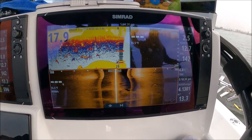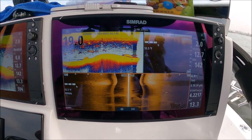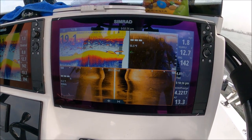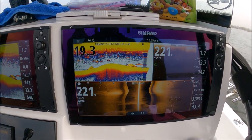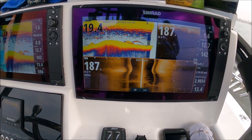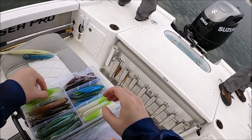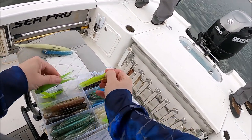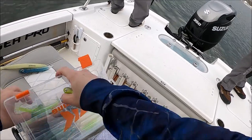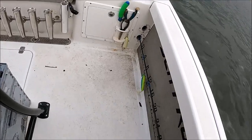All right, there's already fish there, guys. Spoon on the left side, spoon on port, casting, do whatever you want. Lots of fish. Scattered out. Hot dog, they are thick.